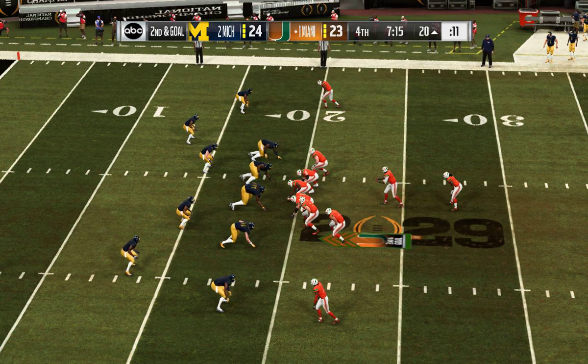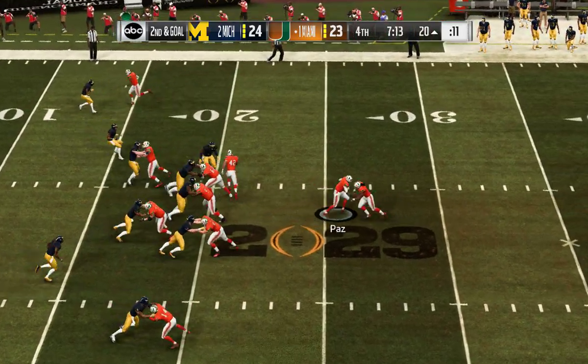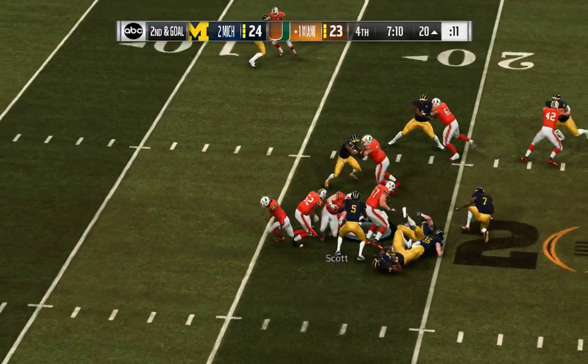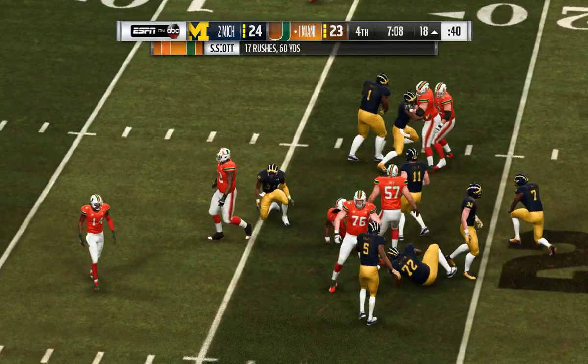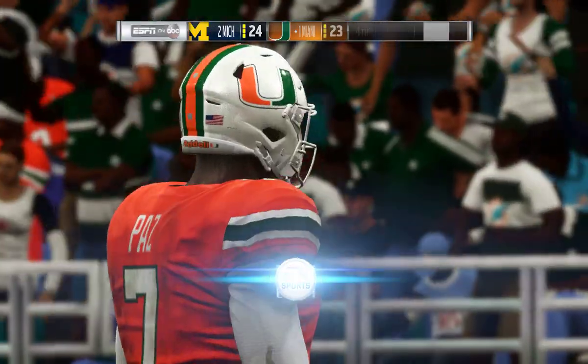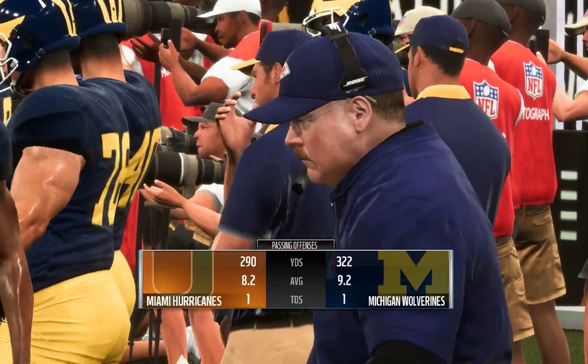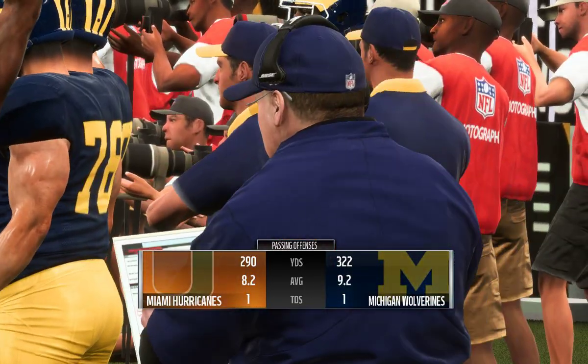Now let's go. Green 39. Green 39. He'll get it up the middle. And now running right through it. And he was able to shed the tackle, but the reserves come in for the stop. Only a couple yards there, and that's going to set up a long 3rd and goal.